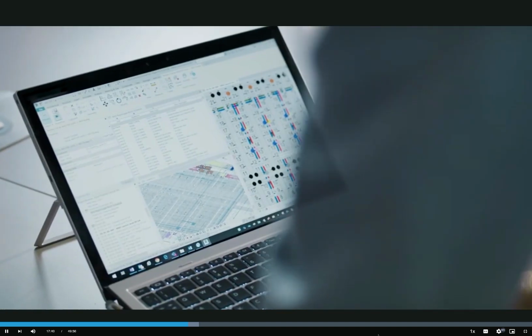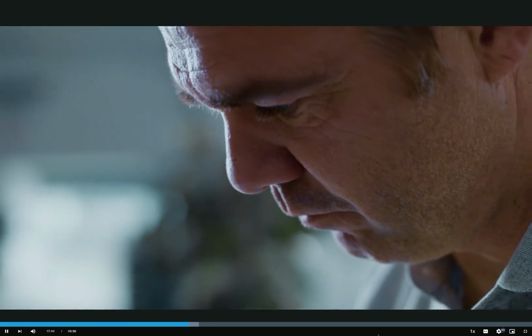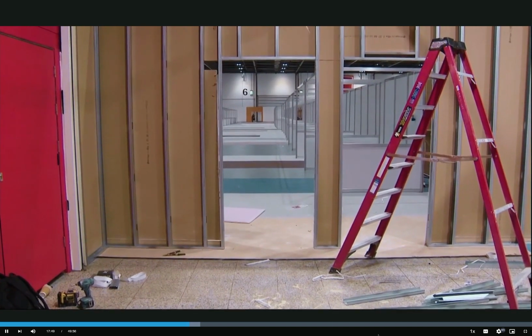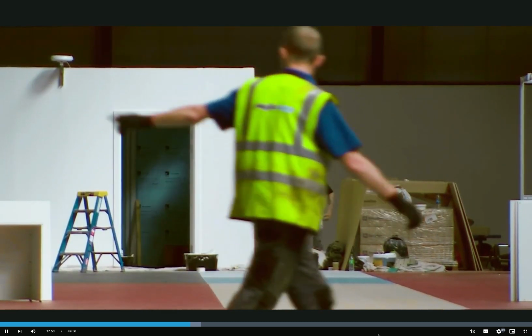Everyone on site pushed hard, working 15, 16-hour days in a fast-changing landscape. Revit's ability to change one design detail and have it propagate across all systems saved us a lot of time. And while the team were focused on fitting out the hospital quickly, we also had to keep in mind that with any luck, we would need to disassemble everything. Hopefully, one day soon, the Excel Centre will return to its original state.